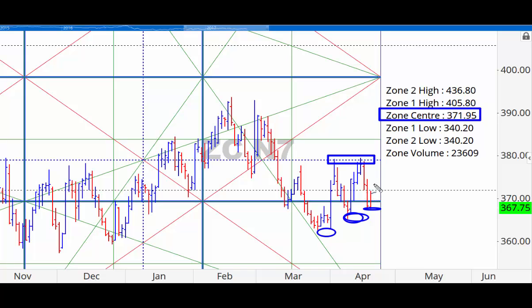Upon moving back up to this area, since it has already tested it twice and a little bit several weeks ago, this next go around, once it's able to get through this area, would suggest the potential for a nice advance to the upside, paving the way for the market to make the move to the 400 area that we've been discussing for the last few weeks.